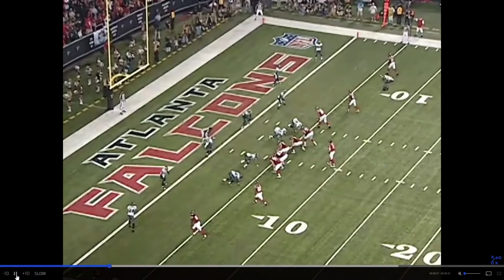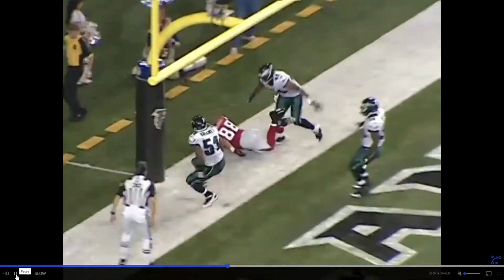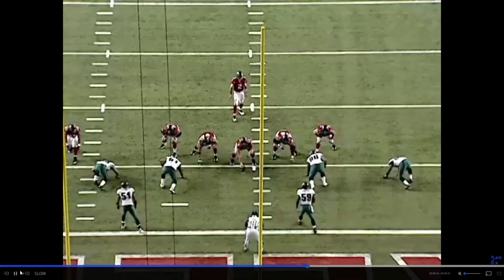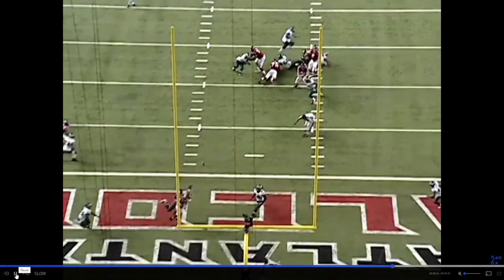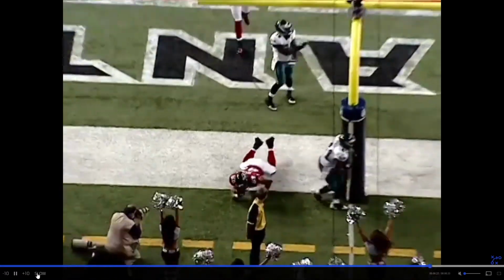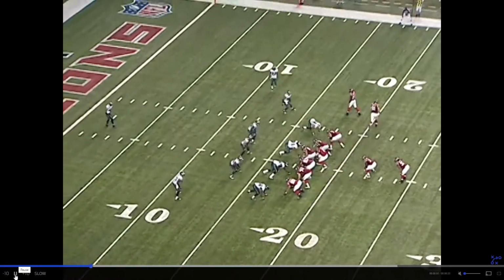Right here. Ooh. Definitely got to see the other angle on that one. That was a fantastic catch. Just one-handed, high pointing that football. Ugh, that's fantastic. Definitely one of the best tight ends ever to play this game.